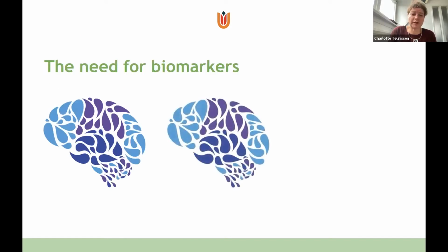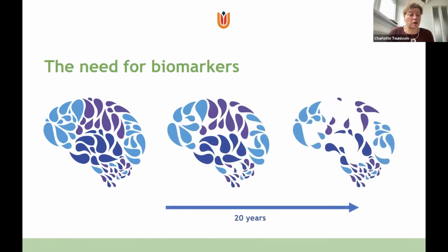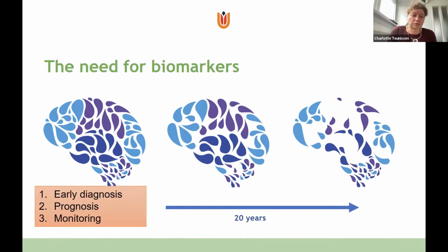So first, the need for biomarkers. We do need biomarkers to be able to make a biological diagnosis for Alzheimer's disease. We know that pathology starts already 20 years before we see the clinical symptoms. We know this for Alzheimer's disease, but it's likely also the case for other dementias. And we do need those biomarkers for the early diagnosis, because by definition, in these very early preclinical stages, we cannot rely on cognitive symptoms because they are not yet visible.